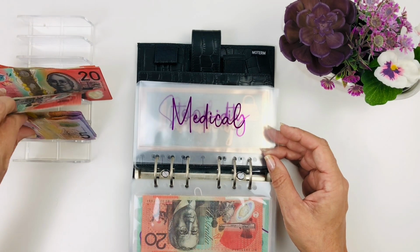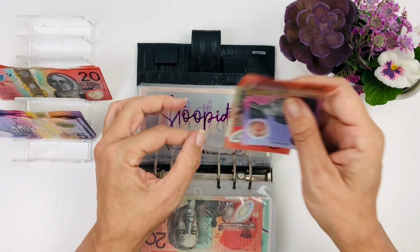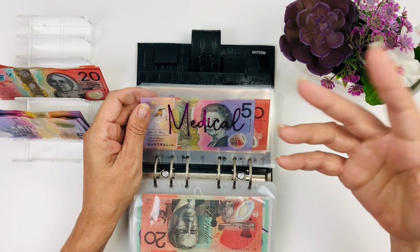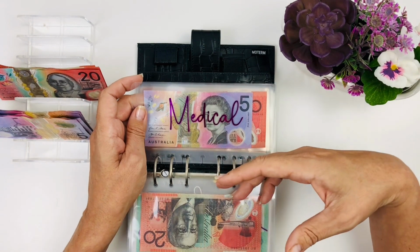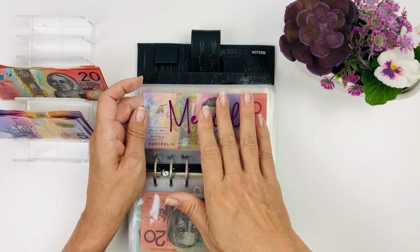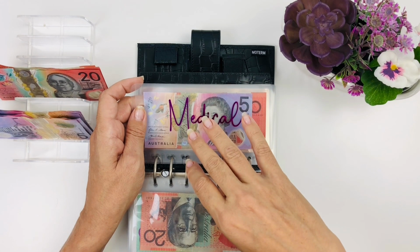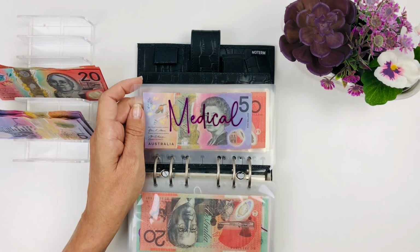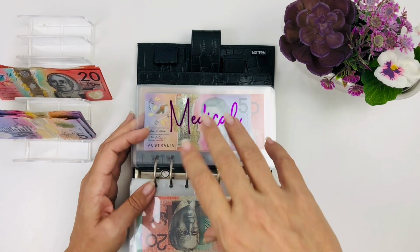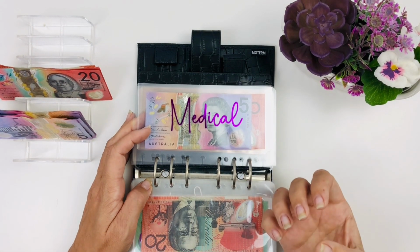And then medical is going to get $25 as well. So if you are in the United States and you're wondering what I just meant by heading into the new financial year, in Australia, our financial year runs from the 1st of July to the 30th of June. So we just finished up the financial year for 2021-2022, and we just started the 2022-2023 financial year. And I'm actually starting to think that I am going to start goal setting, tracking, and planning around the Australian financial calendar.